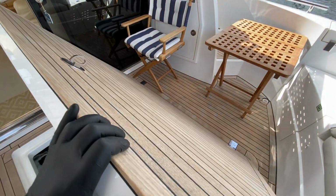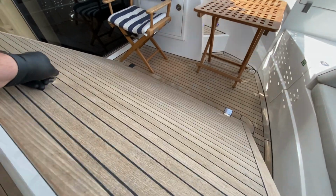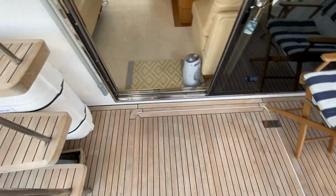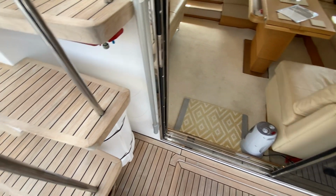Just going to shut the engine hatch down now and head on inside. Let's take my shoes off.